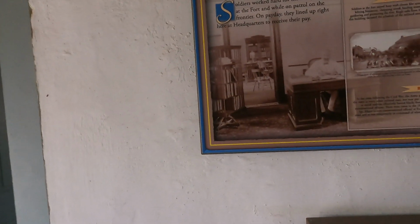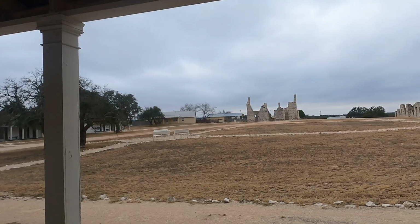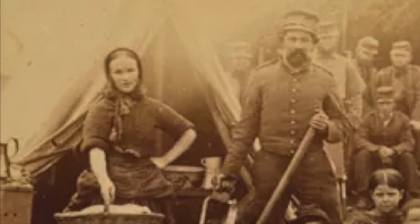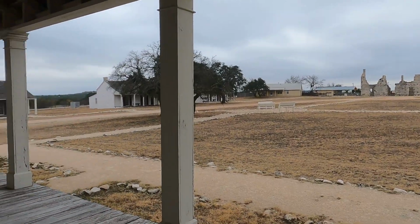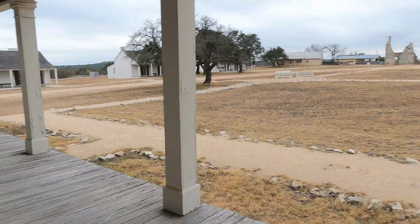Although their numbers were small, the women's influence was immeasurable. They promoted cultural activities such as dances and plays, and often the presence of just 1 lady on a post could lessen discipline problems.